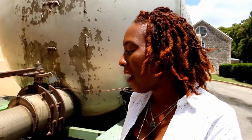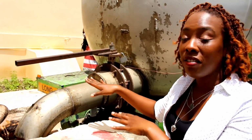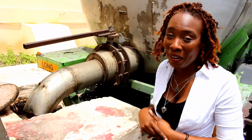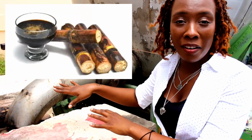Today we are here at Foursquare Rum Distillery and we are actually watching the molasses being loaded into the underground storage. It smells amazing. You would not believe it. It looks like chocolate, but this is actually a byproduct of sugarcane.